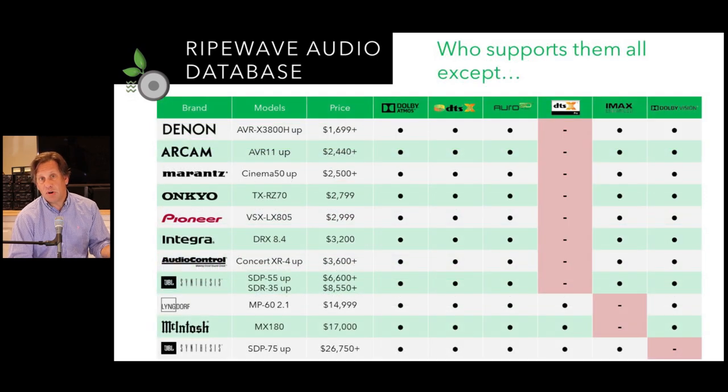If you're willing to forego at least one supported format, particularly DTS:X Pro, which really hasn't been too strong in support, you have a lot more options for checking most of the boxes. In some cases, you're giving up IMAX Enhanced and Dolby Vision. But those are some remaining things that you could glean from our other video on immersive formats.